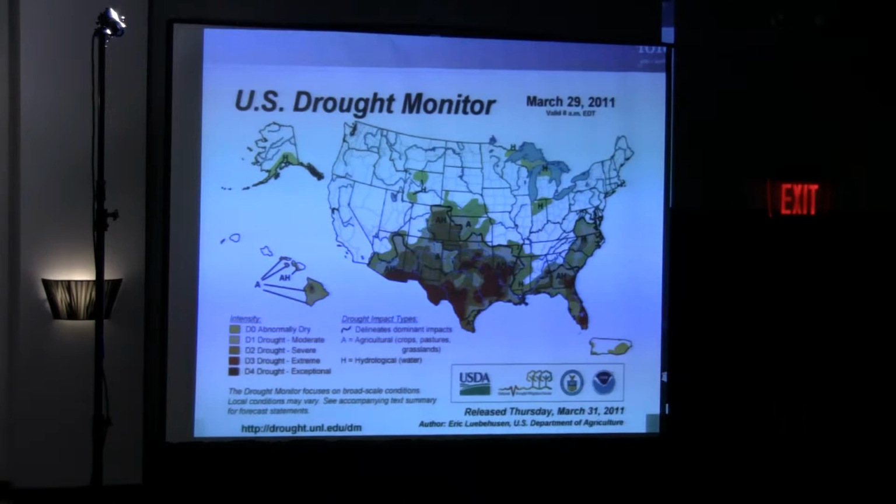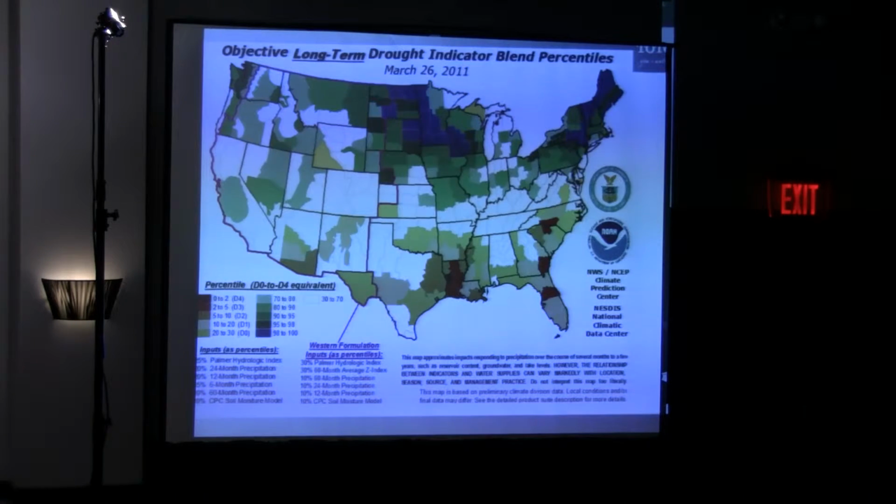Now, another big important factor that's driving what we're doing in our business is water conservation. And you can see from this drought monitor that we're seeing a very significant indication of drought happening in the US. In fact, the expectation is that droughts can continue to worsen over the next couple of years in the south, the southeast, and the southwest.